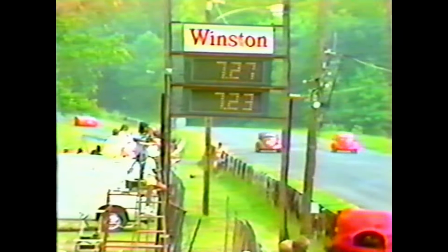Tower side, Henry Williams has got his hands full, and it's going to be Rich Parker the winner, 7.14 on a 7.07 dial-in. Henry Williams losing effort, 7.27 seconds. Getting ready for the big bombing action coming up.